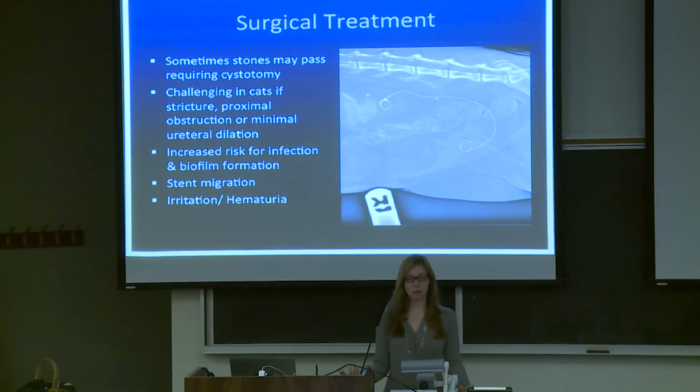One of the challenges, as I mentioned, in cats is for some reason they seem to actually obstruct a lot more proximally. And so the challenge with that is that there's not a lot of ureteral dilation because it's all proximal. So distally, the ureter doesn't dilate. And that's where placing the stent can be more of a challenge, because yes, we have a little bit of dilation proximally, which is great, allows us to pass our guide wire, gives us a little more access, but even just passing the stent, you get a little bit of spasm of your ureter, and sometimes you're done. You can't continue to pass that down. So that can be a little bit frustrating.